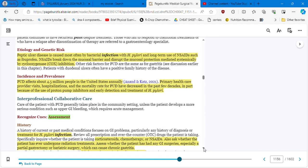Etiology and genetic risk. Peptic ulcer disease is caused most often by bacterial infection with H. pylori. That's the terror of the GI tract, H. pylori, and long-term use of NSAIDs such as ibuprofen.